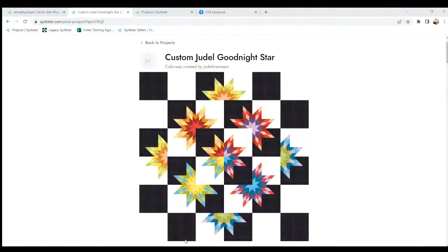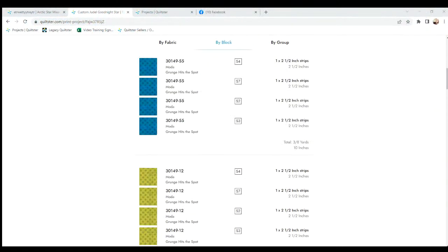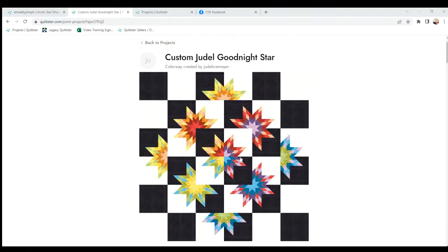So Quiltster doesn't have the A's, B's, C's, and D's on it. The reason is that it doesn't know which group to make A, B, C, and D. Because we forced it to break the colors down, it thinks all of those are basically the same block. So because that's the case, we don't put that A, B, C, and D on it. So you are going to have to go back and reference your pattern to get all of your A strips together, your B strips together, and so on.